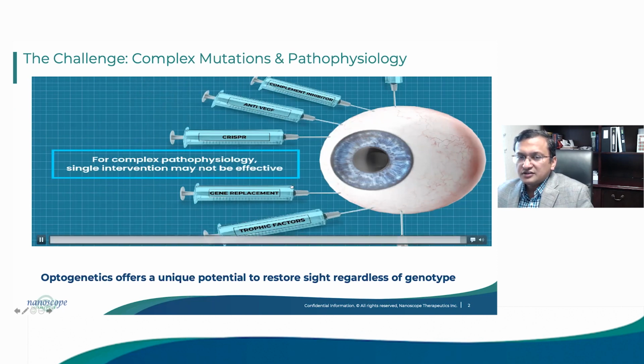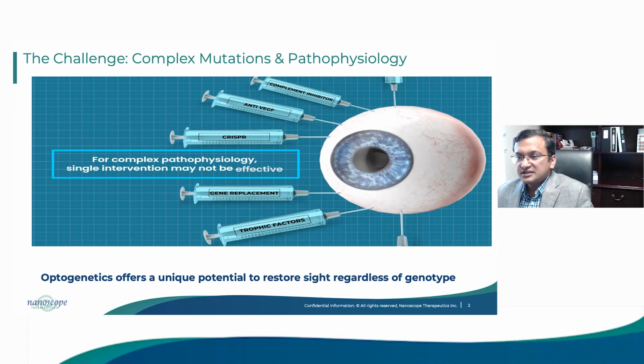And the same thing is true. There are other gene agnostic approaches, including trophic factors or complement inhibitors in this space, but they're all targeting the complex pathophysiological development of GA and other retinal degenerative diseases. And optogenetics, as you know, is a gene agnostic approach, and I will show you how it can work as a disease agnostic approach also in different IRDs with our preclinical and some clinical data.